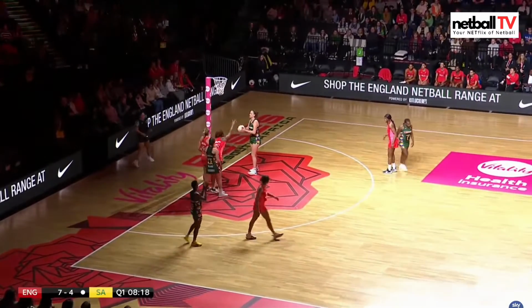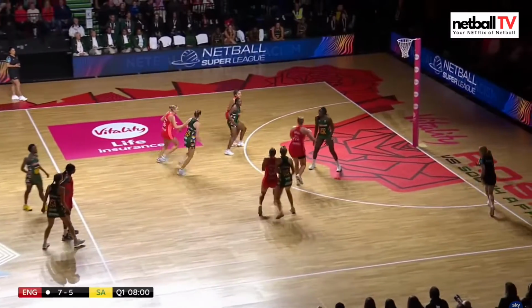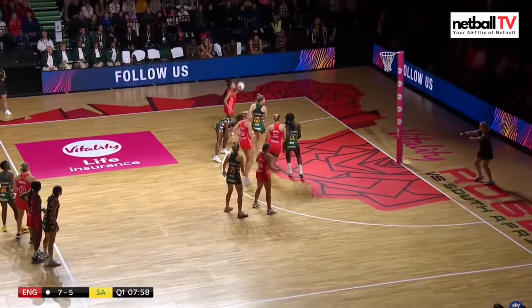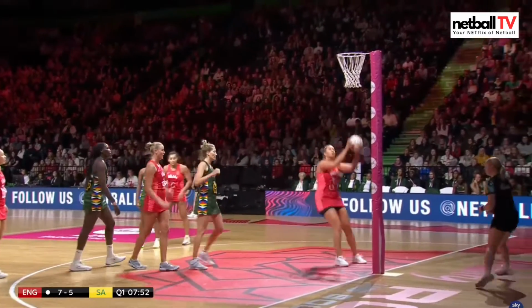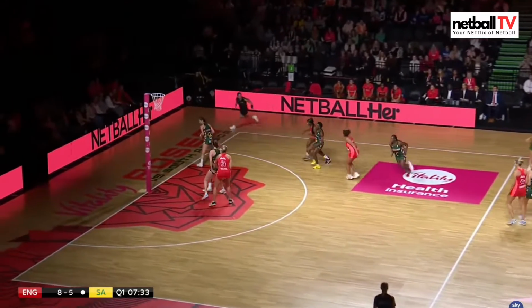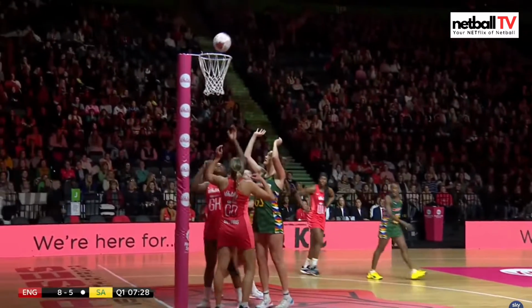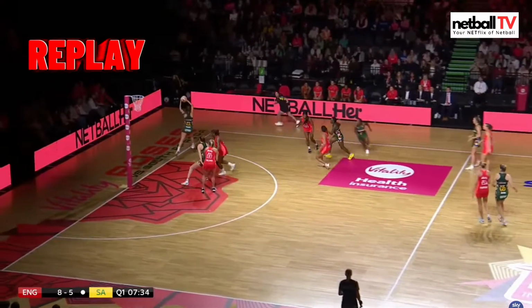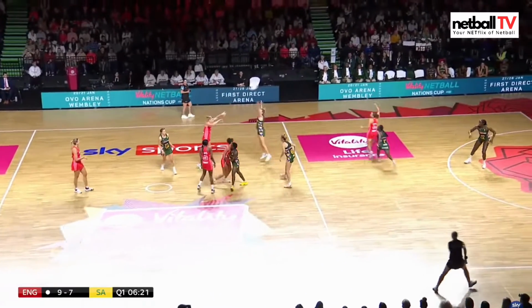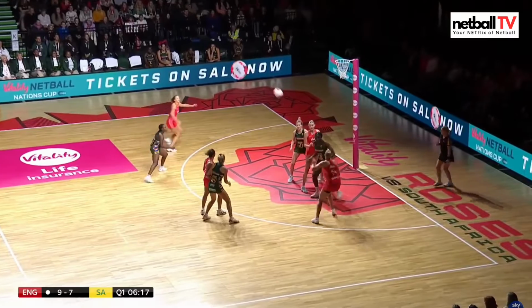Oh, no, shooters have a really nice connection. Attackers have the confidence to put it in. Can England do the same? Can they find that shooter-to-shooter connection? That was a lovely ball by Sasha Glasgow. And oh, look at the vision from Somney. That was a beautiful feed into Telliard. She didn't have the confidence to shoot, but Venter was there to back her up. Oh, and look, Sasha Glasgow with a great feed to Cardwell.